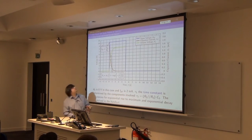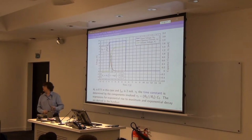Well, on the graph, can you see the green, by the way? Yes. Okay, and can you differentiate it from the red? Yes. Okay, good. If not, I could probably make it slightly darker green here.